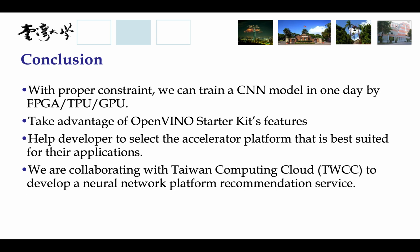Conclusion. With the proper constraint, we can train a CNN model in 1 day by FPGA, TPU, or GPU. Take advantage of the OpenVINO starter kit features to help developers select the accelerator platform that is best suited for their applications. We are collaborating with the Taiwan Computing Cloud (TWCC) to develop a neural network platform recommendation service.